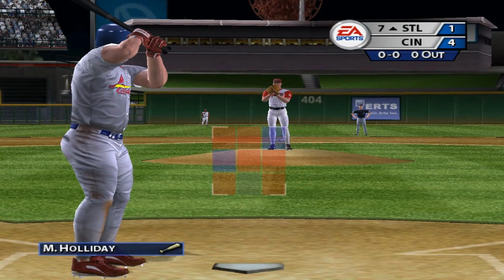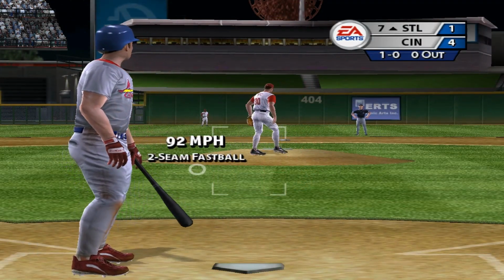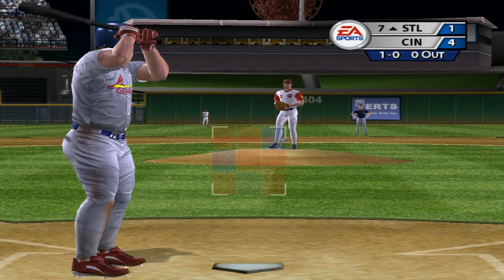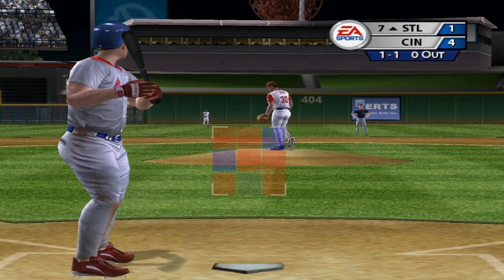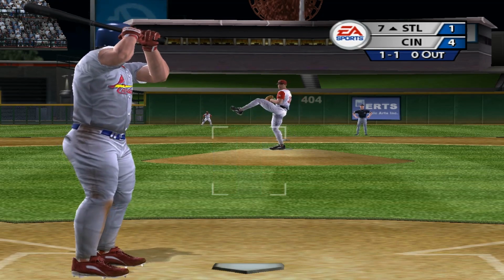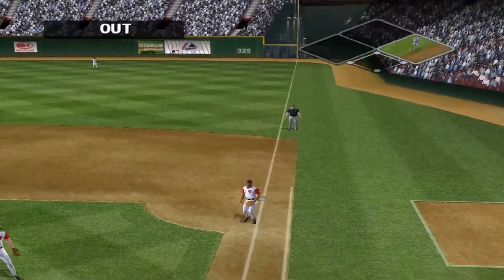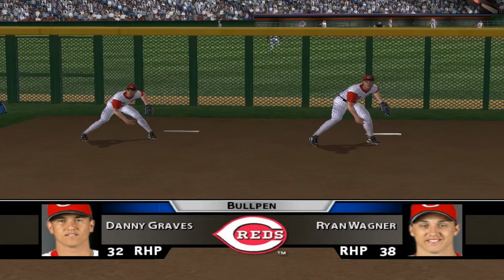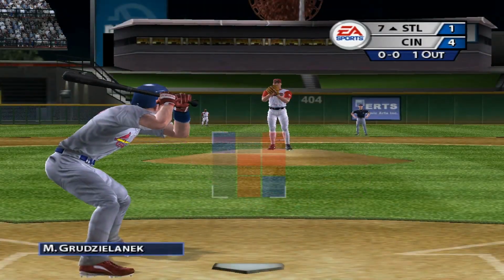Left field. Holiday. Ball. Swing and a miss on the pitch on the corner. Ground ball hit the other way to the right side. Out! The Reds have two right-handers getting ready in the pen. Next up, Mark Grzelanik.